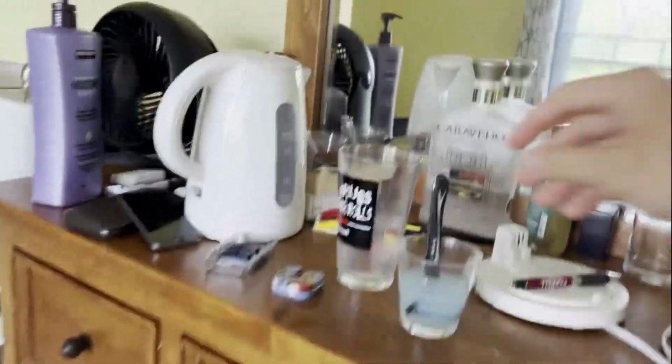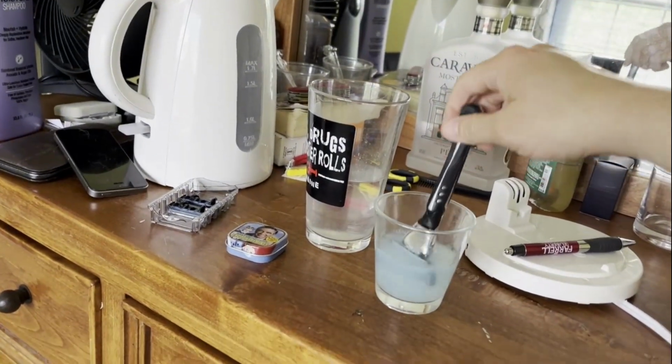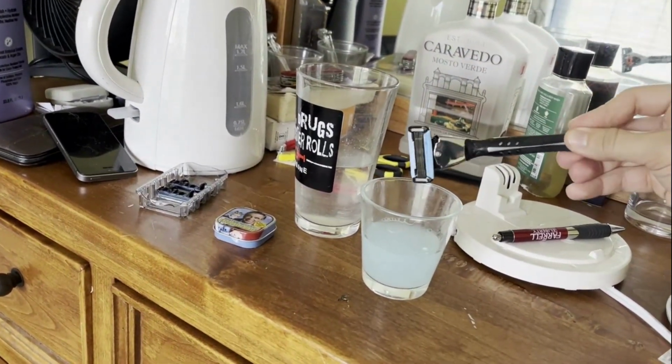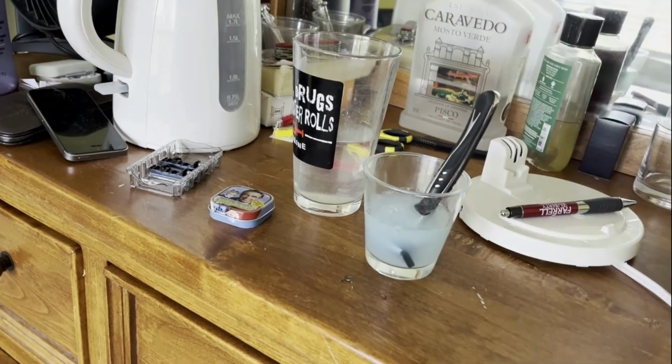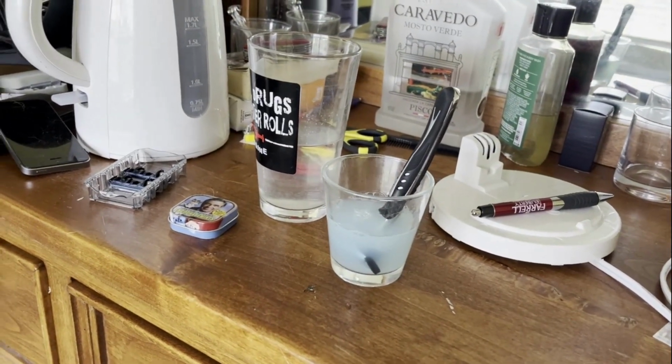Dresser. Oh yeah, and this is my shaving razor. If you put it in dish soap, it cleans out all the gunk and grease, so it works like new every time, so you can save a whole bunch of money on razors and not join the dollar broke club. So this is pretty much it for the bedroom.